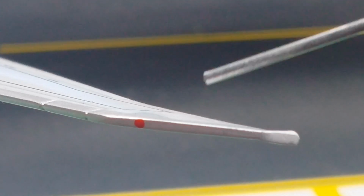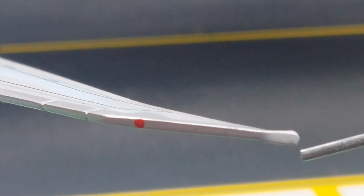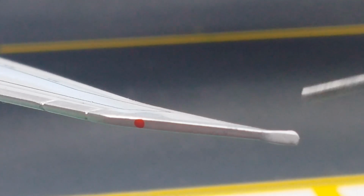Okay, now you're looking at the rake wingtip, featuring the red navigation light right there, as well as the strobe light right here on the edge of the rake wingtip as well.